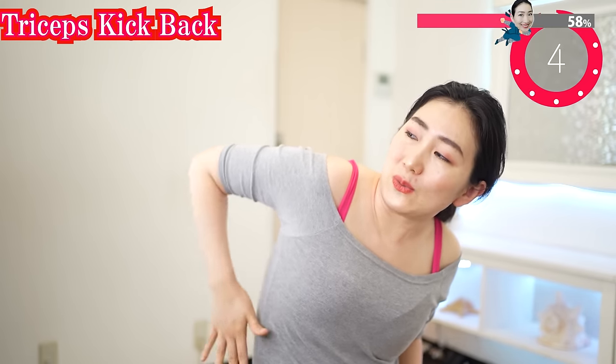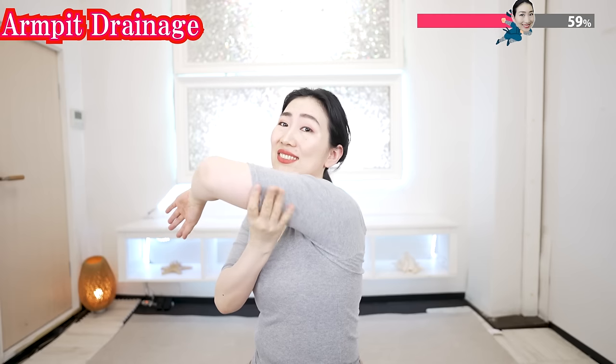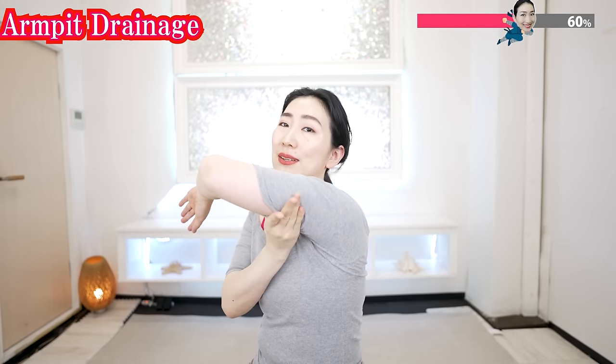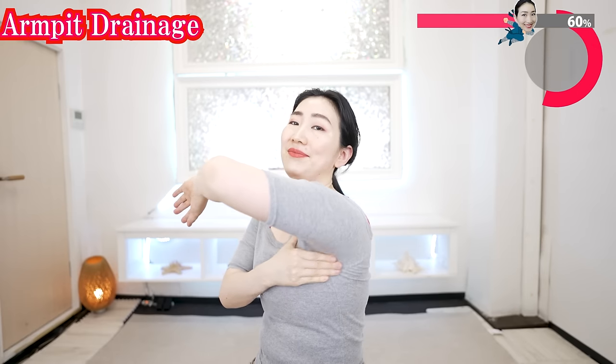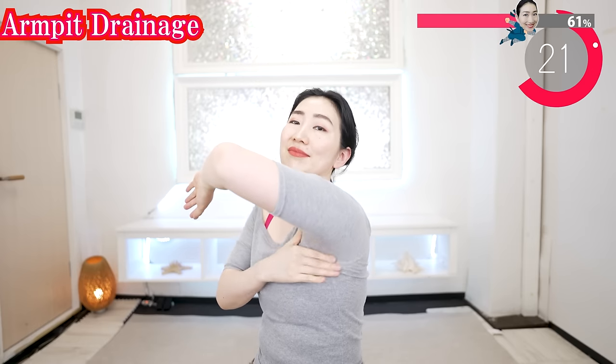Now, drain your upper arm to your armpits. Do this one to thoroughly discharge waste out of your arms.